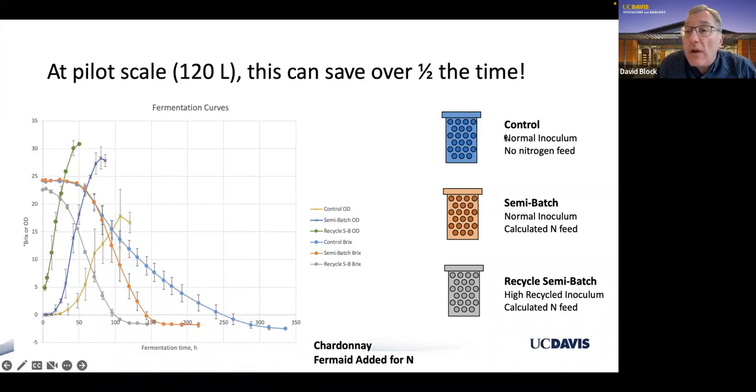He added the normal amount of yeast and didn't adjust the nitrogen after the beginning of the fermentation and just let it go. And that's this blue line right here. That's the Brix curve. And you can see it took about 10 or 15 days to finish at a cold temperature. And these were done at about 60 degrees Fahrenheit, 15 degrees Celsius.